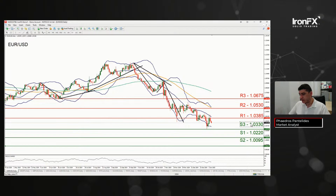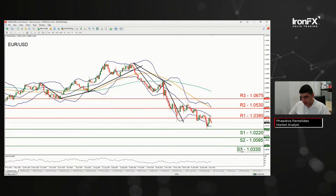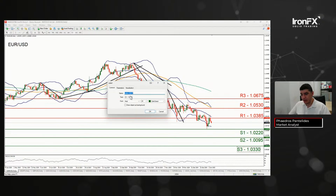But since we're looking at this from a technical point of view, it does appear to be moving in a downwards fashion. So we would maintain a bearish outlook for the particular pair. And S3 is actually just below parity at 0.9970. This might be an issue for the Eurozone because a weaker euro makes it more difficult to do business with the US.